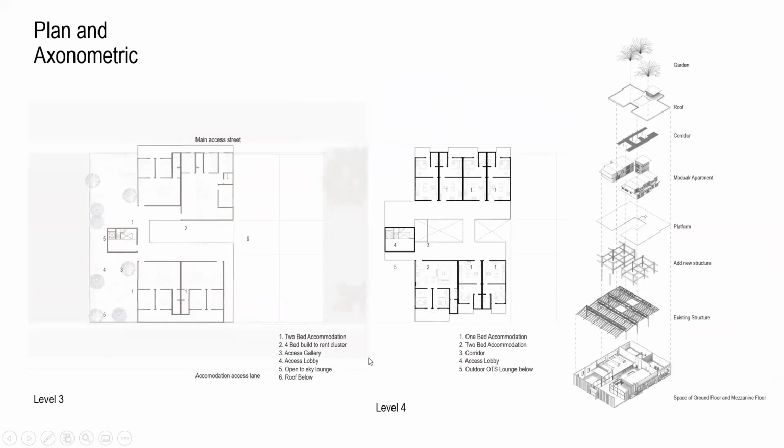So these plans basically depict the floor plans of the residential units that are present on level 3 and level 4 of the existing structure. And these two levels have been additionally added to the structure and are completely volumetric and prefabricated offsite.